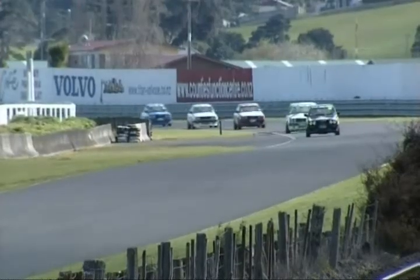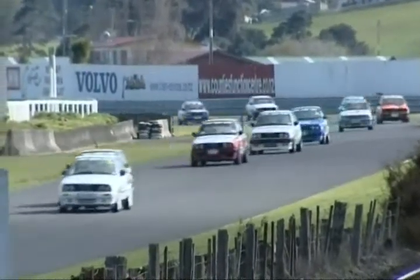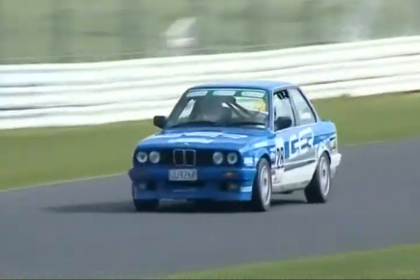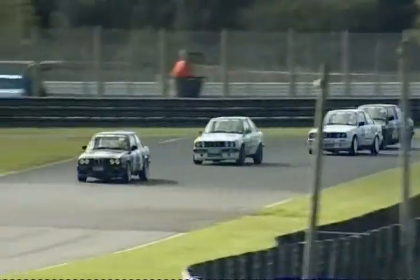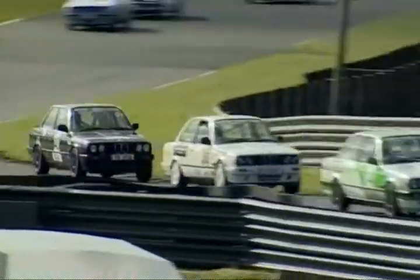Car number 74 as the race leader's already down through the kink. Still bad from Olsen. Lloyd Briscoe. Here's car 28, Scott Sampson. So 4 races in the coverage today for the Castrol BMW Racing Series, the E30 class.